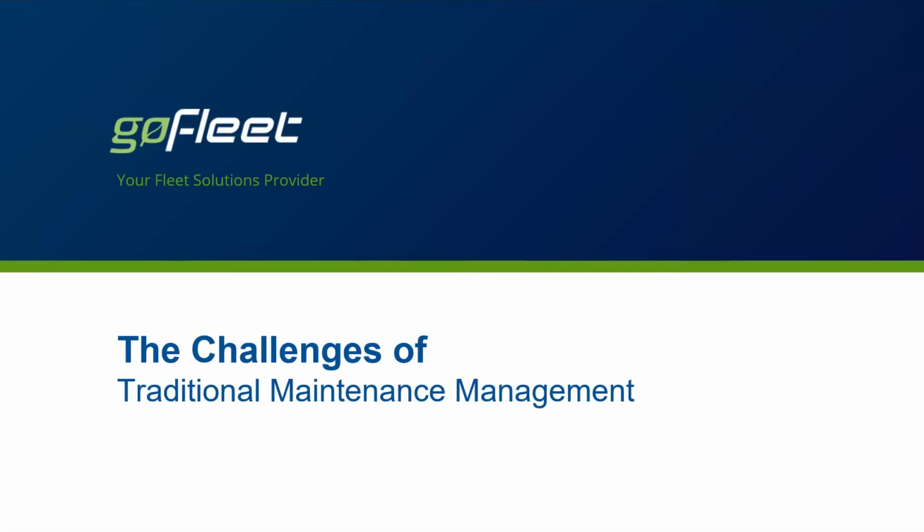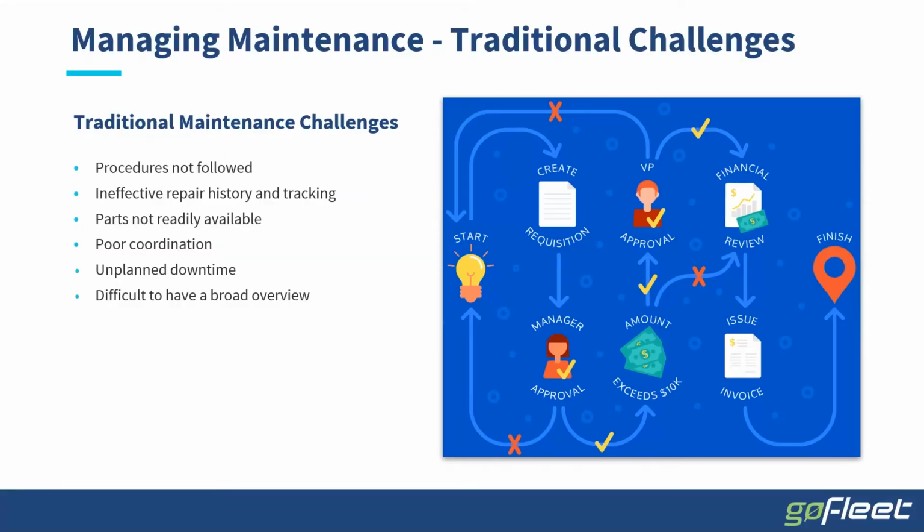So we're going to start with the challenges of traditional maintenance management. The traditional challenges that maintenance management faces are procedures not being followed a lot of the time. We've got ineffective repair history and tracking. Sometimes we have part outs, or parts not readily available to effect repairs on assets. There's poor coordination, because a lot of times if we don't have a maintenance management system, we're using paper tracking, papers can get lost, and there's a lot of challenges around coordinating that.